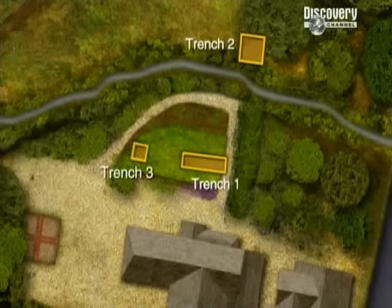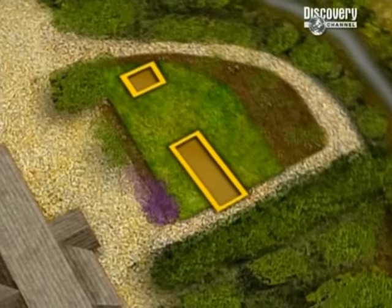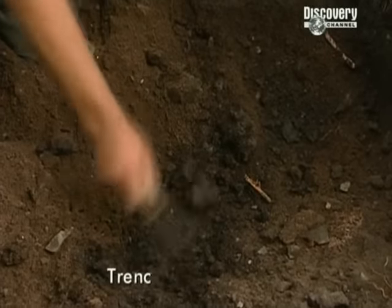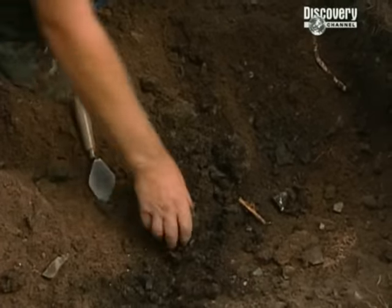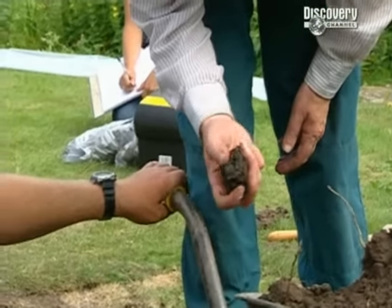We've also opened a third trench in the garden here. Meanwhile, Phil's uncovered our first real archaeology. Now we're onto this much blacker stuff, it's harder too. Can you hear it? I mean, it's really compacted. And it's got these big lumps of slag in it.